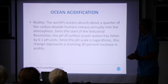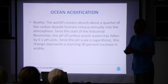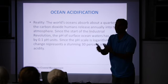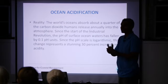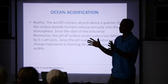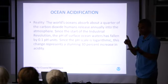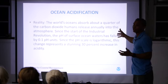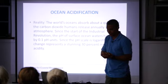A bit of reality. We talk about the changes, ocean acidification. We are proud of our heritage as a maritime country. We love the water. It gives us almost everything we need, from mental, spiritual, social, and economic well-being. There are some changes that are happening that may throw this balance off, one of which is ocean acidification.